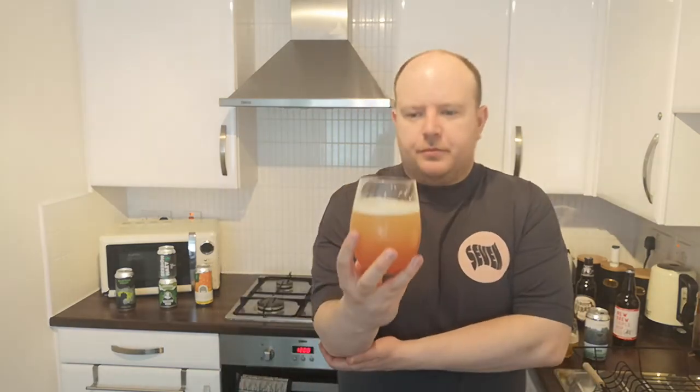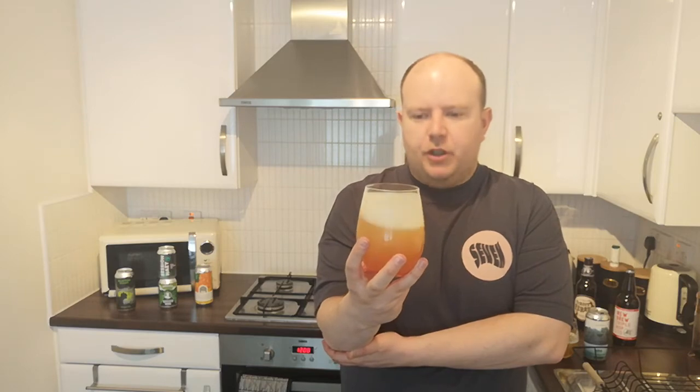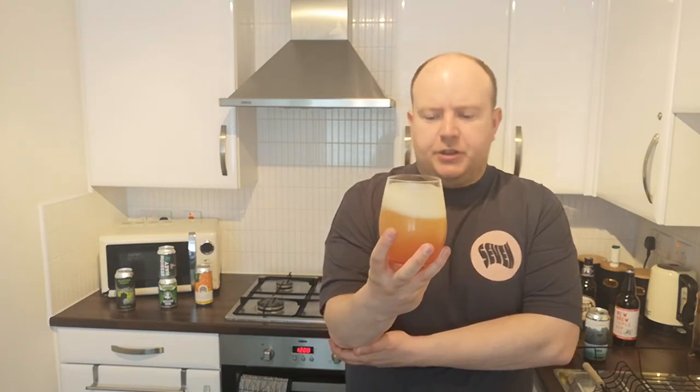See, now I've got down a bit and jigged it. Getting more of an aroma. Yeah. It's not as punchy, nowhere near as punchy. Still tasty though. Trying to get some aroma out of it. Oh, there it is. Orangey.